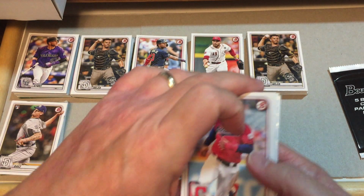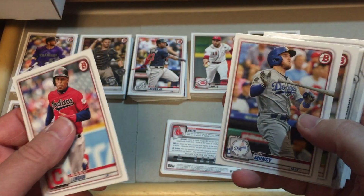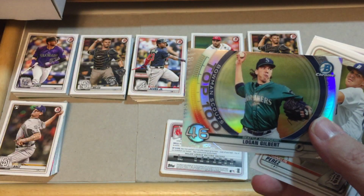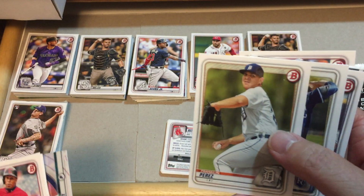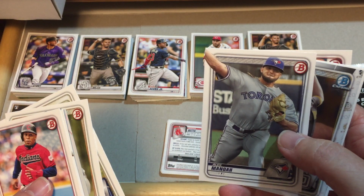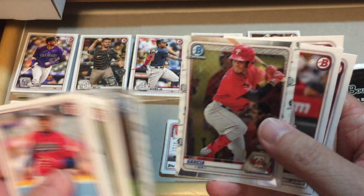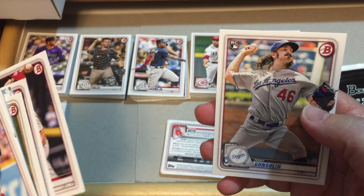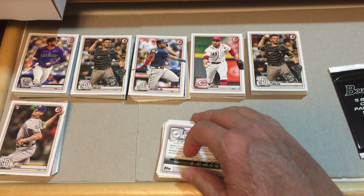Okay, come on, Otto. We're due for an Otto. Francisco Lindor, Max Muncy, Matt Chapman, Logan Gilbert, prospect number 46, Franklin Perez, Daniel Lynch, Alek Manoah, Mackenzie Gore, Luis Garcia, George Springer, Junior Fernandez, and Tony Gonsolin rookie card. So our last two were rookie cards out of that pack.